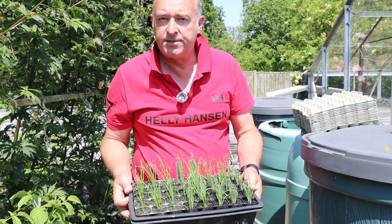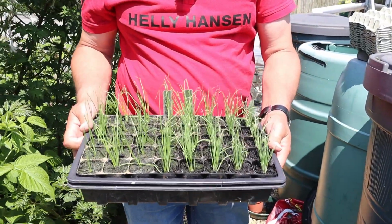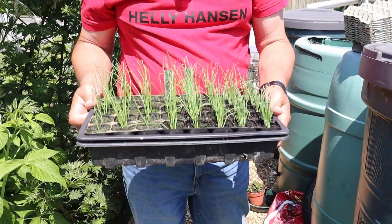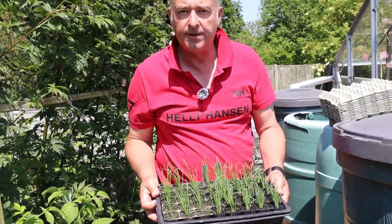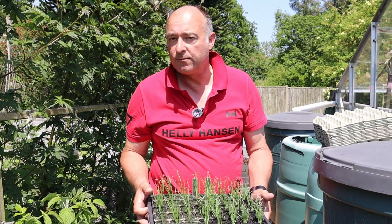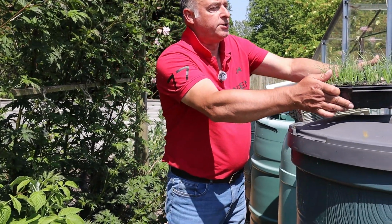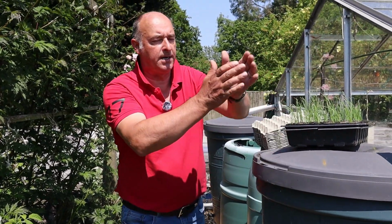These are the next generation of spring onions, and I'm now getting ready to pop these into the ground. But you also want to be sowing the next lot now, because these are 6 to 8 weeks away from when we'll be harvesting them. So another thing to sow during the month of June is your next lot of spring onions.